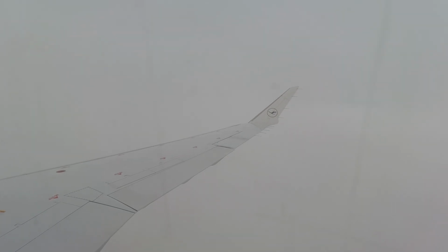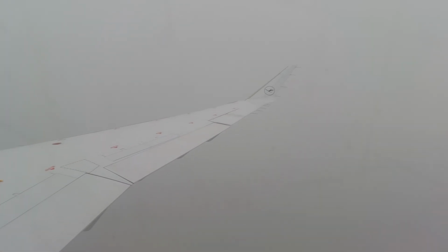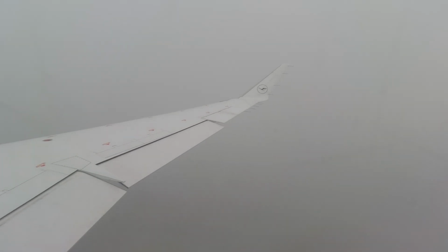Here we are already approaching the airport of Munich through some very thick clouds. The weather in Munich was much worse than in Dresden. There was also a bit of wind. On our final approach there was a rather strong gust of wind, so I was thinking for a second that we might have a touch and go, but it was not the case, as we had an experienced pilot and he was managing this wind without any problems.